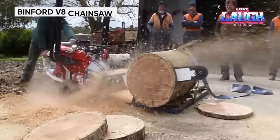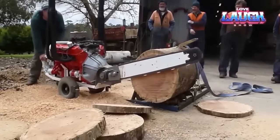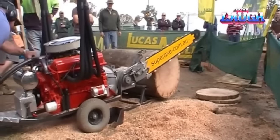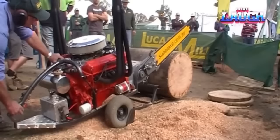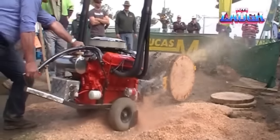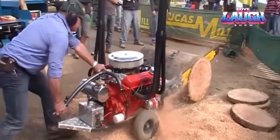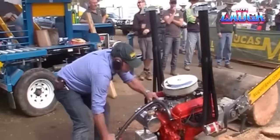Get ready for a chainsaw experience like never before with the Binford V8. This powerhouse boasts a monstrous 420 cubic inch V8 engine, churning out an impressive 675 horsepower for unmatched cutting speed. Its heavy-duty chassis and 72-inch guide bar ensure stability and precision, while self-sharpening carbide teeth effortlessly cut through timber.